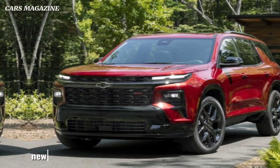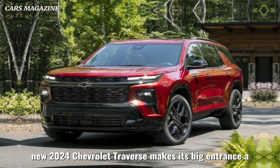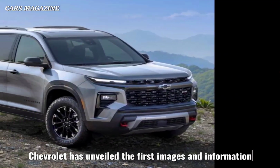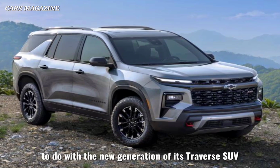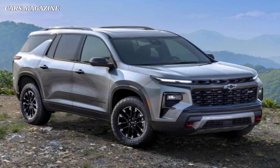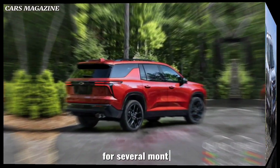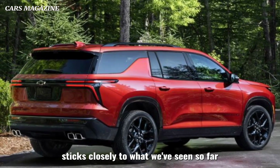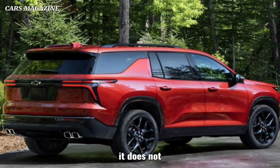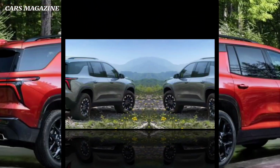The redesigned new 2024 Chevrolet Traverse makes its big entrance. Chevrolet has unveiled the first images and information to do with the new generation of its Traverse SUV. Camouflaged models have been seen in testing in the US for several months, and the model just shown sticks closely to what we've seen so far. It does not, however, stick closely to the outgoing Traverse model.